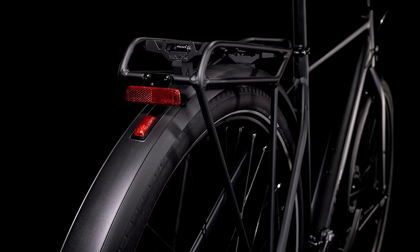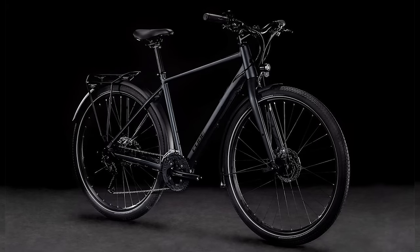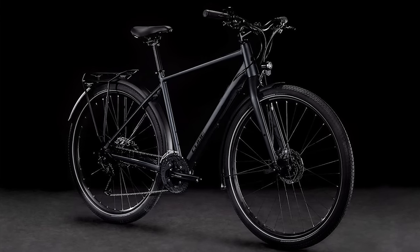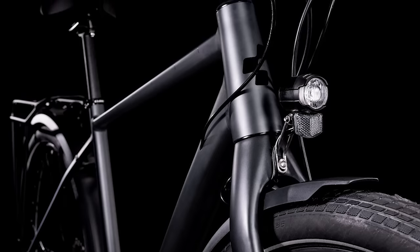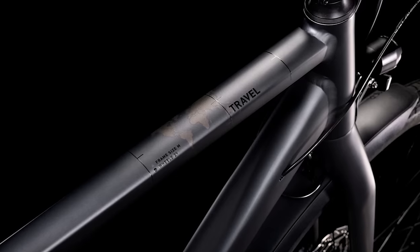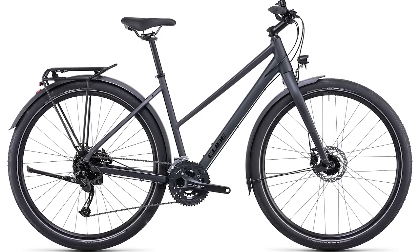tooth cog. The Cube Travel comes with a lot of great features, including a rear rack, kickstand, Shimano 27-speed group set, hydraulic brakes, and even a dynamo hub and light set. The frame is available in 5 sizes, and there are an additional 3 step-through frames if you fancy something easier to get on and off.